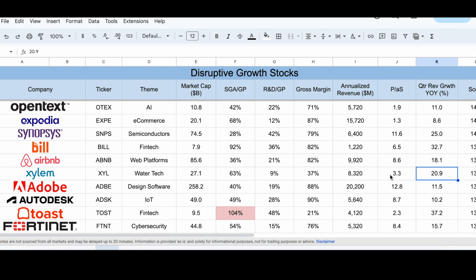But the other things that are helping them are a low price to annualized sales of 3.3, huge annual revenue number of $8 billion. That's amazing. So they have a lot of market share. And gross margins are not terrible for a hardware-centric company at 37%. They're certainly not good by any means, but it's not the end of the world.